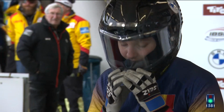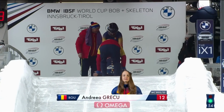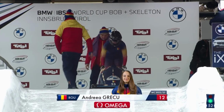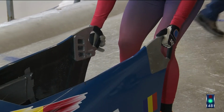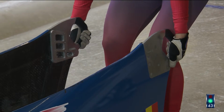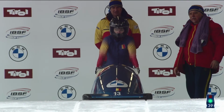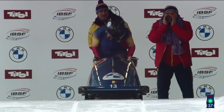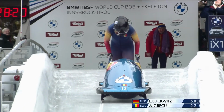Second of the two Romanian sliders here is Andrea Grecu, more experienced of the two, 28 years of age, former brakewoman. Started driving about 5 or 6 years ago now. 14th in the World Championships, very disappointed with that. Didn't compete in North America in the World Cup. And her best results in her previous 3 World Cup starts in Europe have been a couple of 6th place finishes.